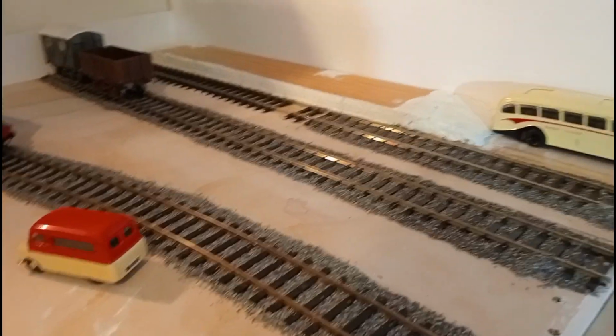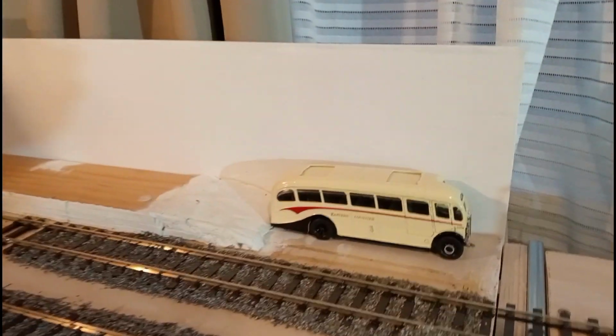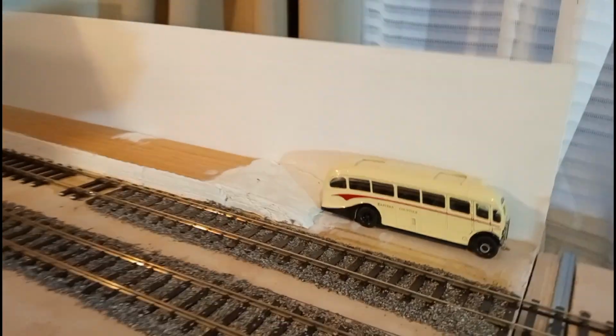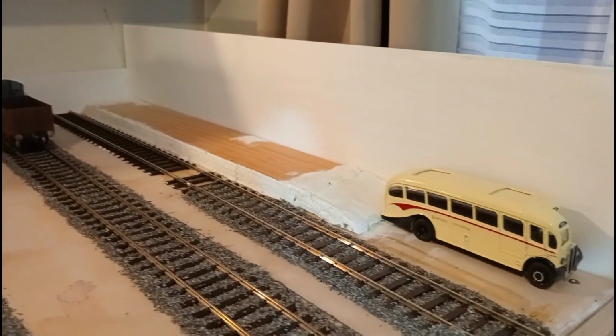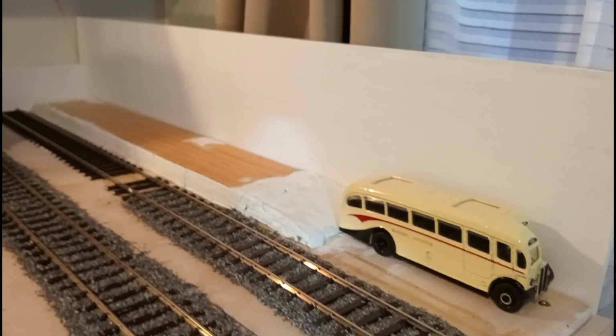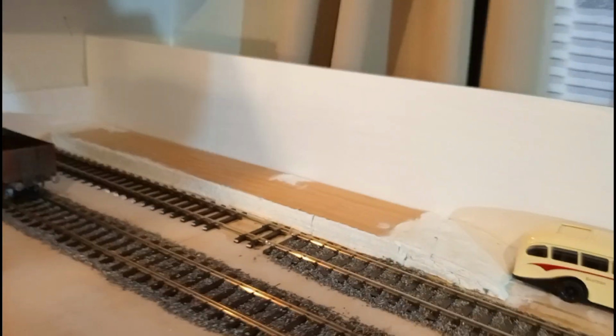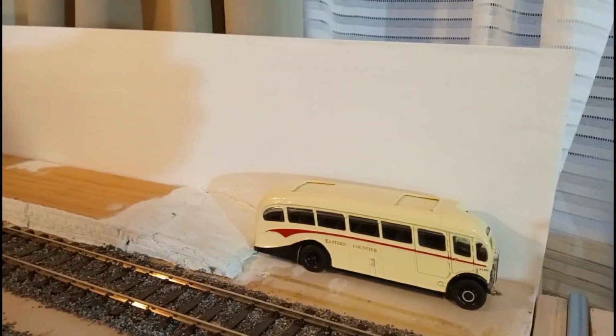So tracks have been ballasted since the last video. I've got the backboard on for the sake of making it easily transportable to exhibitions, fitting in the back of my car, and just storage if I need to store it. I just went with a low backboard just to cover the height.